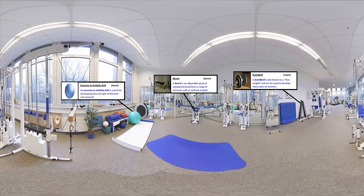Okay, so if you look down near the floor, you will see it. Look down. There, it's an exercise mat. An exercise mat is a popular accessory to make gym or yoga workouts more comfortable.